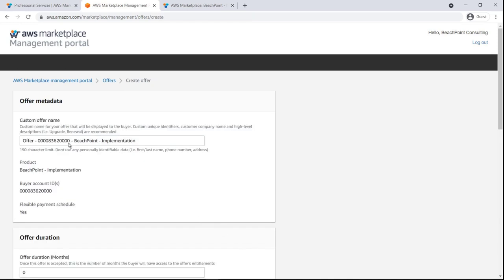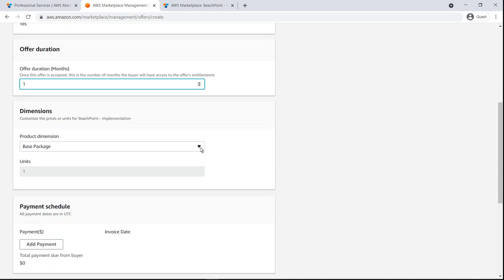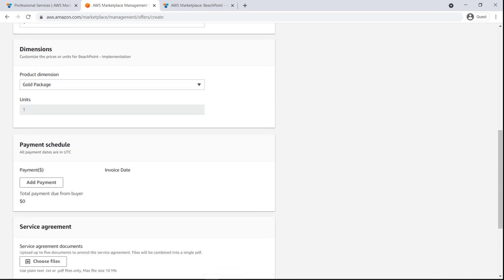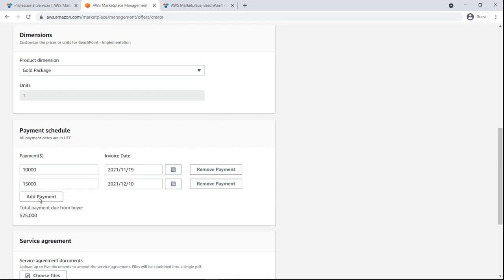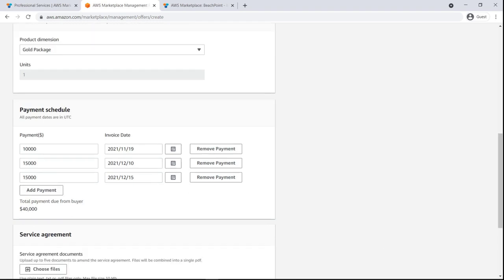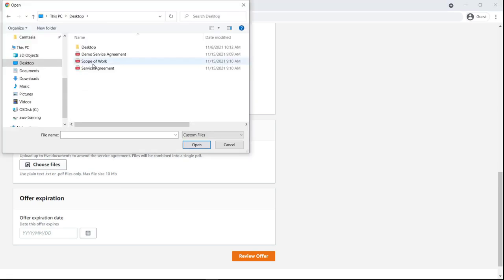Next, we'll fill in the details. First, we'll provide a custom offer name. We'll choose the duration and project dimension. Now we'll customize the payment schedule. Let's add 3 installments with invoice dates spread throughout the duration of the offer. Here we can upload service agreement documents, such as a scope of work and a service agreement.